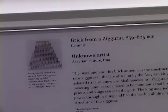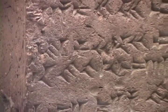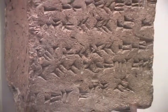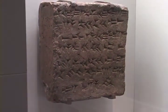And here we have not just a brick, but a brick with a cuneiform inscription naming the king, Shulmanu Asharad III, or Shalmaneser III, as he's also known. And so this represents a little bit of a detour from our focus on art and technology, but it's an interesting one, and it's an important one from the point of view of this very important and distinctive Mesopotamian architectural form.